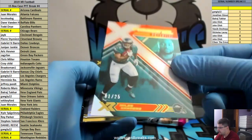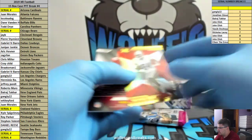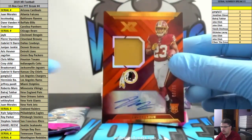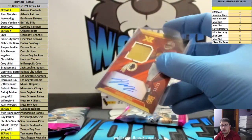1 out of 25, Miles Sanders. Antonio Brown to 249. Nick Boza to 99. Bryce Love, 6 out of 25. Relic autograph. Washington Redskins.